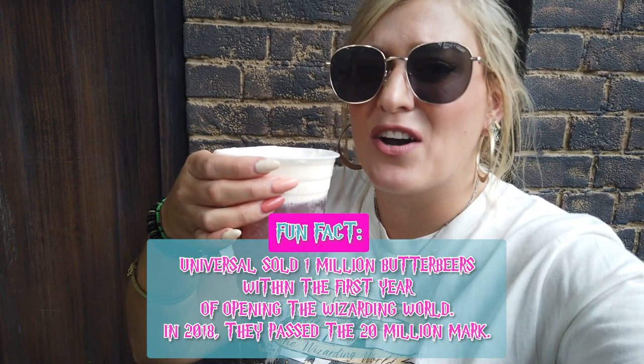Also, it's worth noting that no butterbeer is alcoholic, so anybody in the family can join this. Anyone of all ages can drink butterbeer. If you'd like it to be alcoholic, you can ask for a shot of Firewhisky. They cannot add it in there for you, but they can sell you both things if you're of age, and you can combine them yourselves if you'd like to make it boozy.